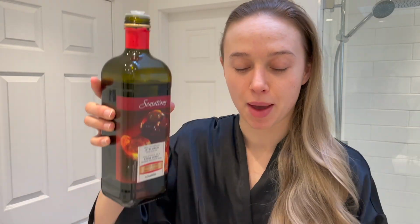Good morning everyone, it's Monday morning and I'm just about to have a shower, but first I'm going to put some oil in my hair. This is something I do every few weeks. I just take regular extra virgin olive oil and put a little bit in my hand, rub it between my two hands, and take it all through my hair. I concentrate it more on the ends of my hair because of course that's the drier part.